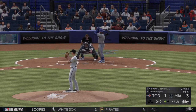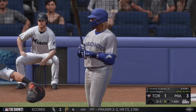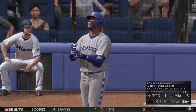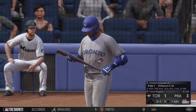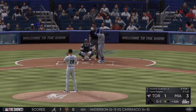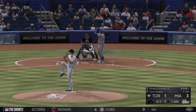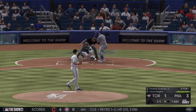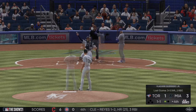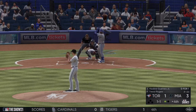So now to the plate, Vladimir Guerrero Jr., as he'll take a look at a strike on the outside corner. It's 0-1. He's 0 for 1 thus far. Here comes the 0-1. And a pitch in the dirt as he lays off. It's 1-1. One run, just 1 hit, and no errors in the game for Toronto.